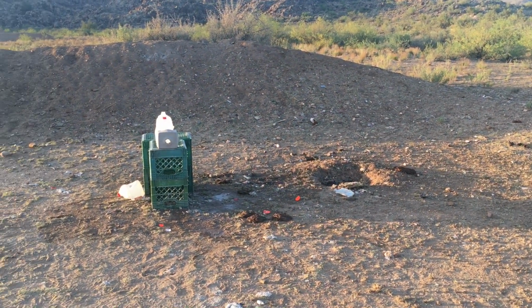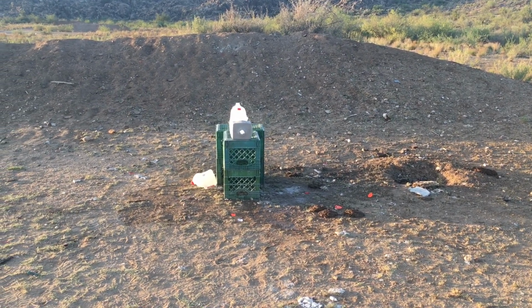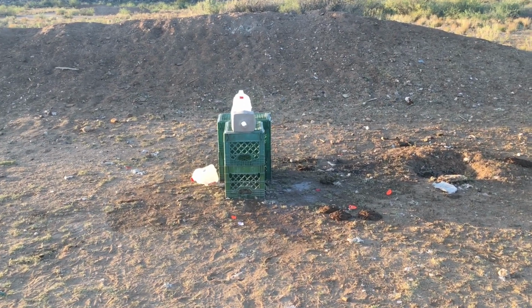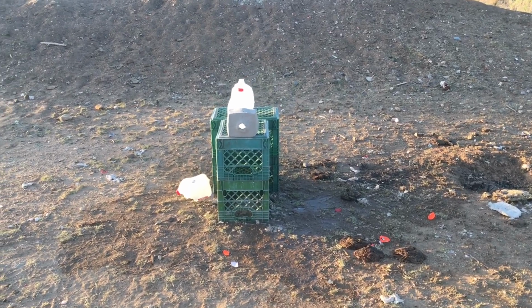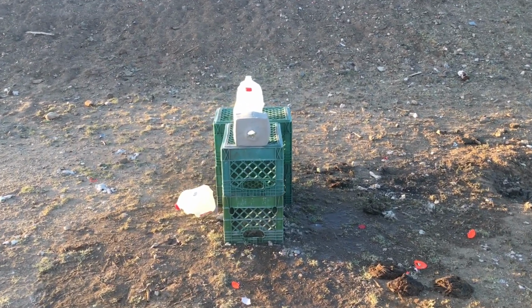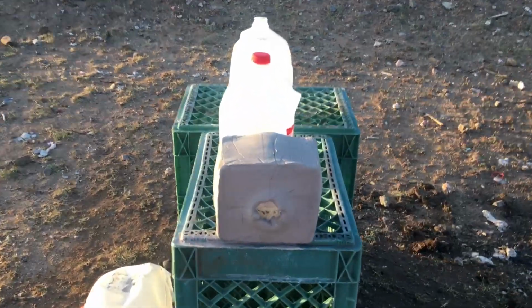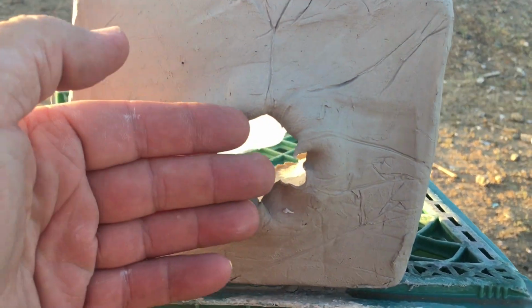Well, we're walking up to the 10-pound block of clay that was just now hit at a distance of 25 yards with a 115 grain full metal jacket 9mm out of a 16-inch carbine. I have pulled off the sticker already. One nice thing about the carbine, it certainly makes it easier to hit dead center. You can see the entry side right there. See that in relation to my hand.